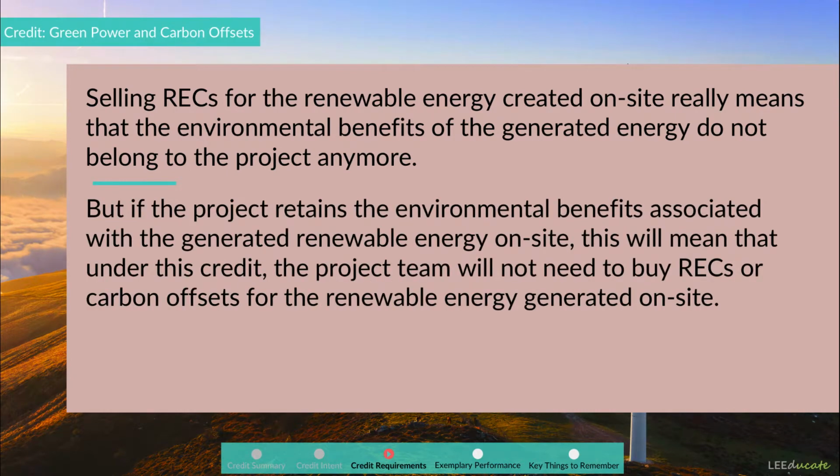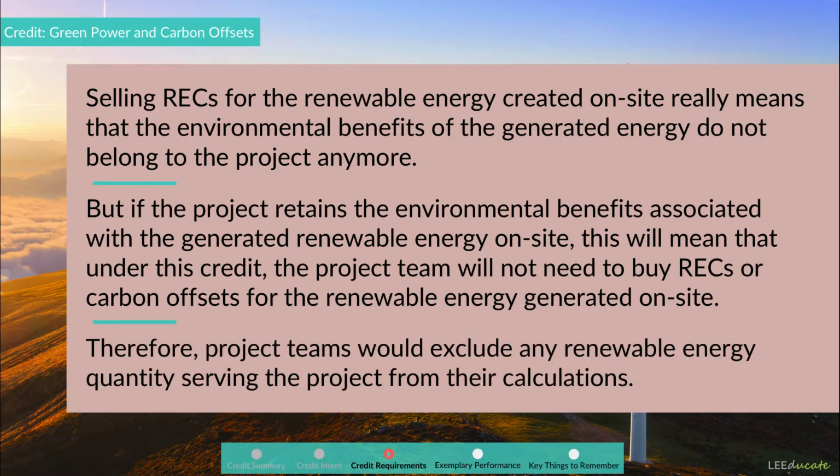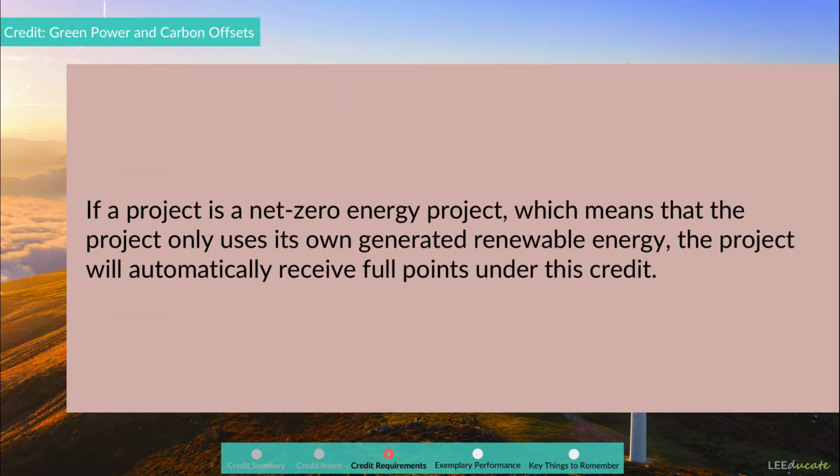But if the project retains the environmental benefits associated with the generated renewable energy on site, this will mean that under this credit, the project team will not need to buy RECs or carbon offsets for the renewable energy generated on site. Therefore, project teams would exclude any renewable energy quantity serving the project from their calculations. If a project is a net zero energy project, which means that the project only uses its own generated renewable energy, the project will automatically receive full points under this credit.